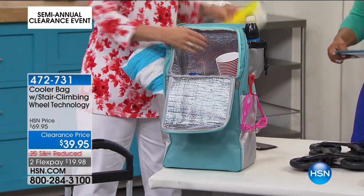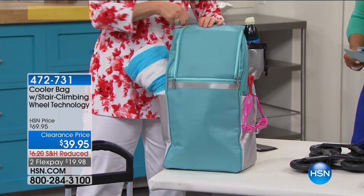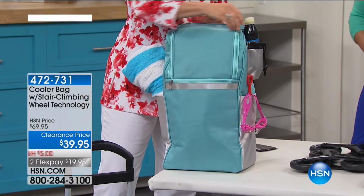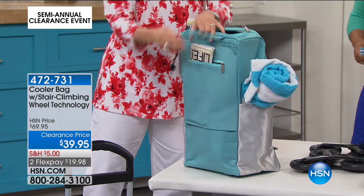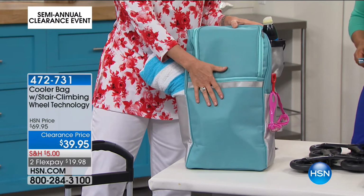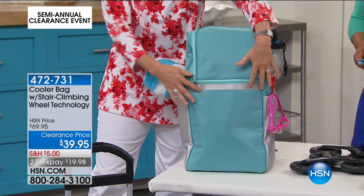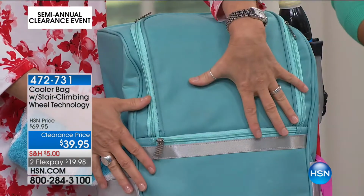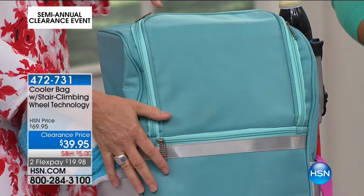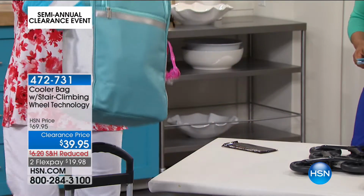Now, the neat thing about this is that you have all these wonderful pockets around. So I have my sunscreen here. Maybe I have my little magazine or my book. You can have your tablet in here as well. I have my towel also here, and it has this reflective tape. So if you're going out to the poolside or the beach and it gets late, that's really nice too at nighttime.